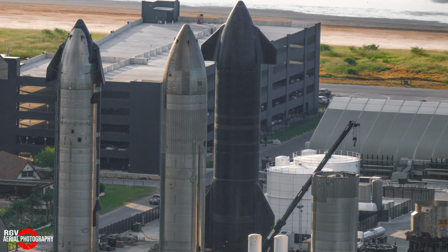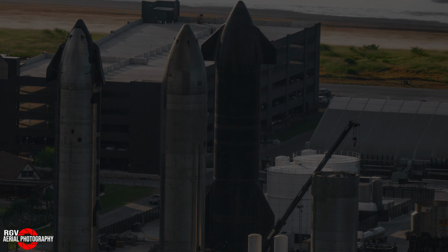Finally, Ship 30 is still being prepared for testing in flight. Recently, it received more decals, adding Mechazilla to the vehicle, and more signs that SpaceX is all in for a catch attempt during Flight 5. Now let's take a look at what happens 7 days after.